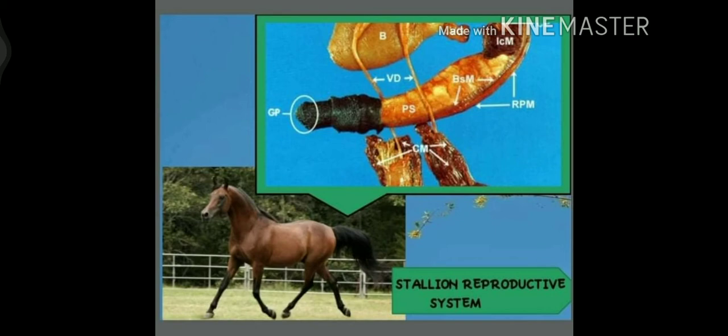The testis is enclosed in the tunica albuginea, surrounded by another tough tunic, the tunica vaginalis. The seminiferous tubules are the site of sperm formation. These in turn empty into collecting ducts. The testis is lined with cuboidal epithelium. The supporting connective tissue joins centrally, forming a fibrous core called the mediastinum testis.